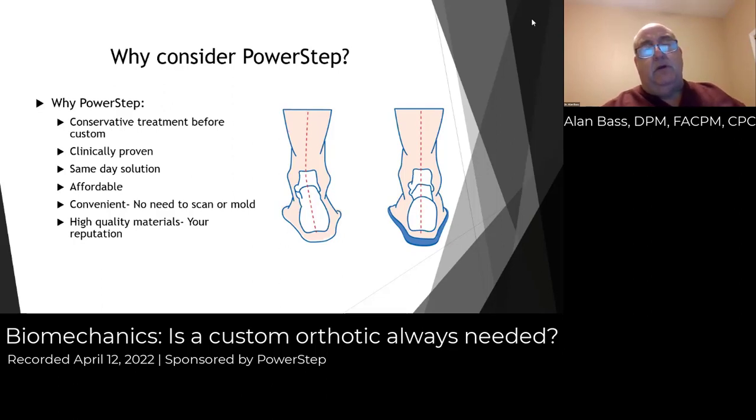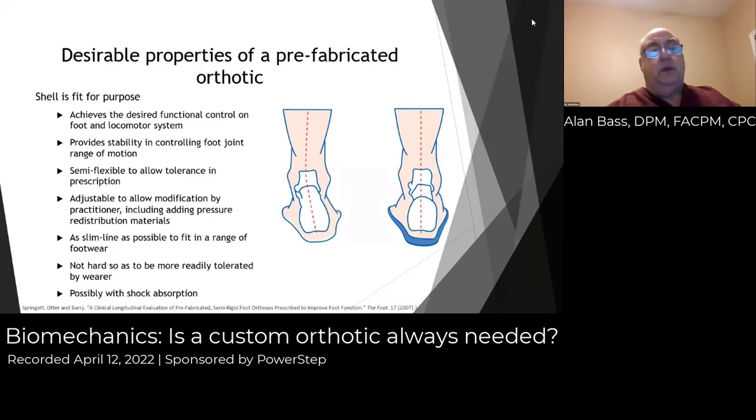The materials that are used in the Power Step Protect device are of high quality, and you will be very comfortable dispensing this to your patients. The Protect device that is in your office is exclusive to you and is not sold anywhere else on any other website. There are other Power Step devices sold in other places, but the Protect device that is dispensed in your office, that your patients invest in, is solely for medical professionals.